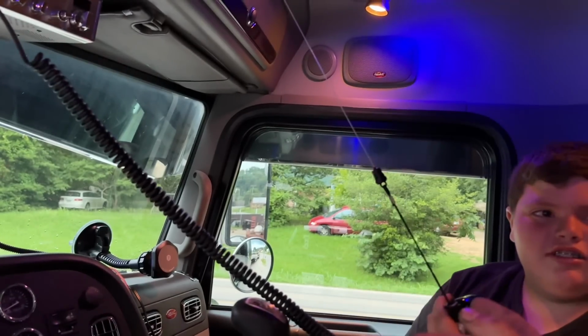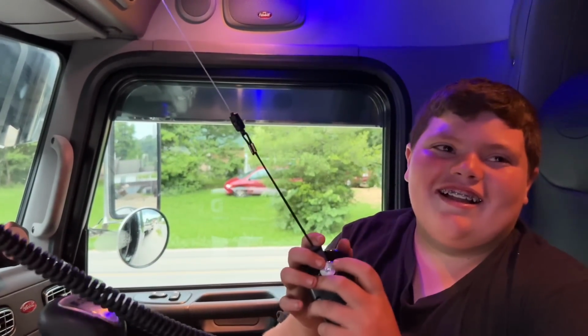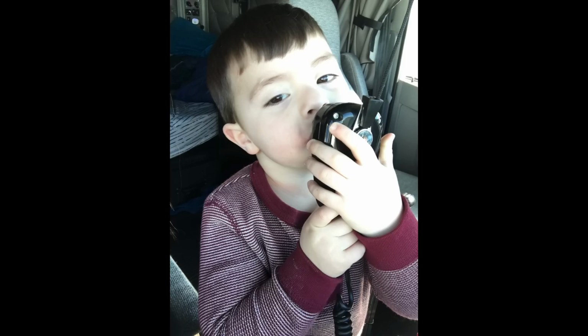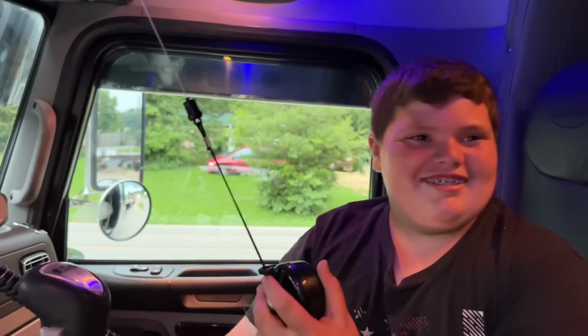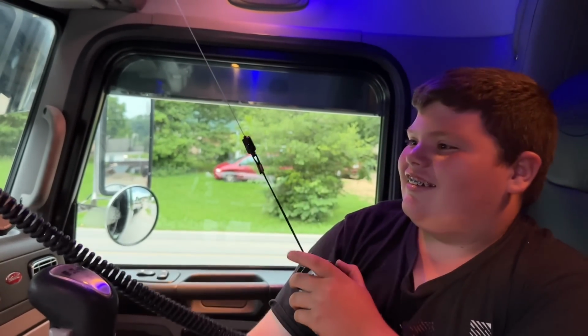Hey, I've got a picture. Guys, I'm going to show you this picture of Brax at 2.5 years old, sitting in the seat of my other Peterbilt with a mic in his hand, talking on it. There you go, guys. That's Brax at 2 years old, when I knew I was doomed to be stuck in trucking.